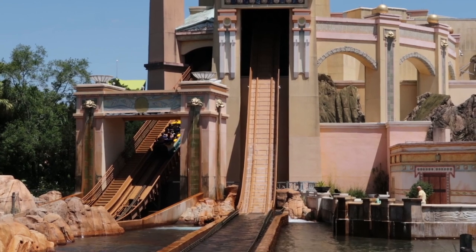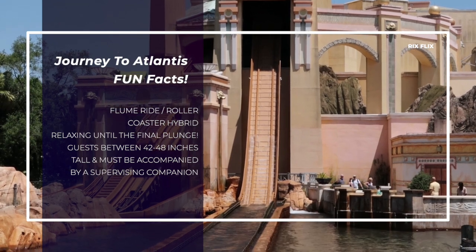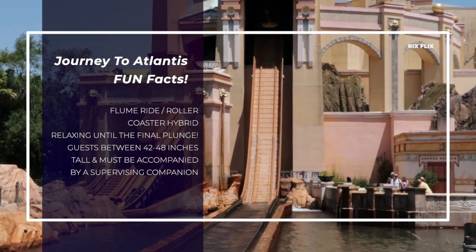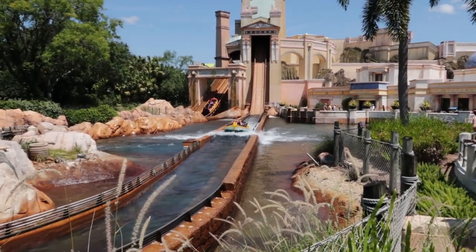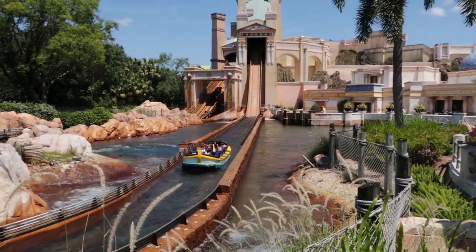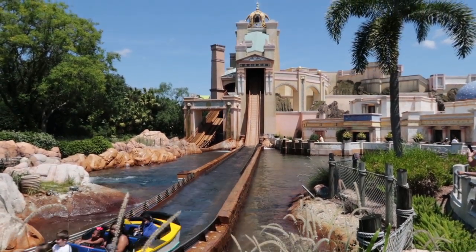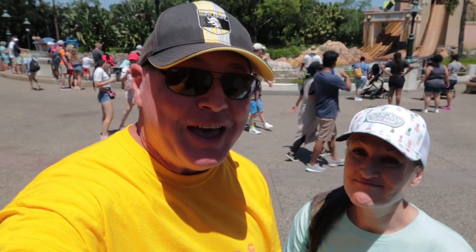Now, I do have a warning when it comes to this attraction and young kids. Our oldest daughter, Caitlin, is kind of afraid of roller coasters to this day. And that stems from her experience as a young child on Journey to Atlantis. Apparently, when she came with some friends and relatives, some cousins, she was not aware of the drop. Like I said, most of the ride's pretty relaxing, scenic views, until you get to the drop. She was not expecting a drop, and it scared the mess out of her. So much so, she has a hard time with roller coasters to this day. So just a friendly warning, make sure your child knows and is aware of that drop.